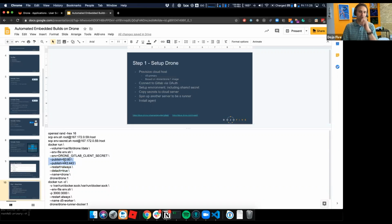We're going to publish it on both ports, but really this is the secure sockets port. This is just the regular HTTP port. So you could leave this out if you weren't going to run SSH. I leave it in there so that you guys can see that. And then we're pulling in both our client secret as well as the environment file, env.h.